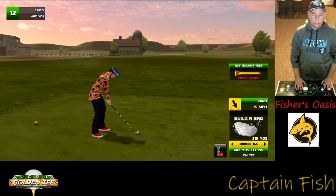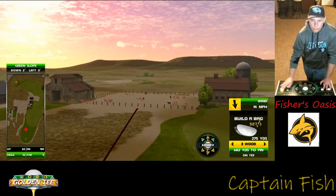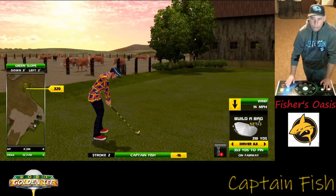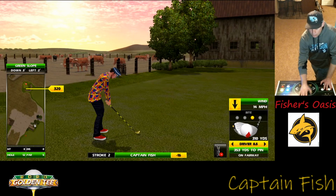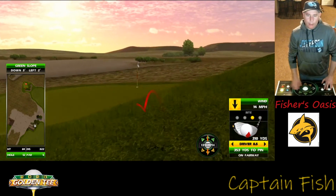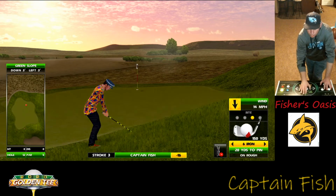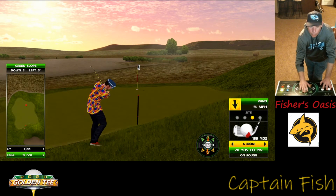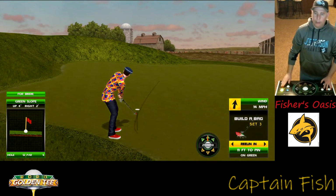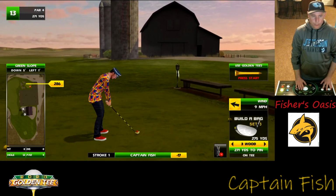Golfer one on the tee. Peter, thoughts? Don't want to run it too far. This will take a light touch. Golfer one trying for birdie. Golfer one ready to hit.